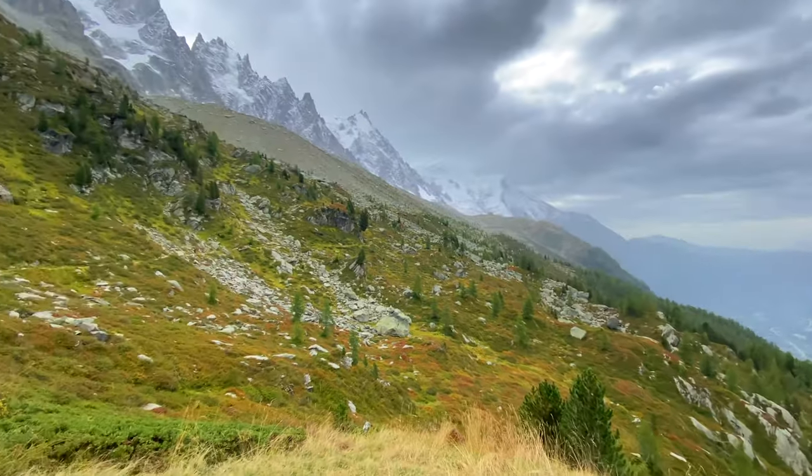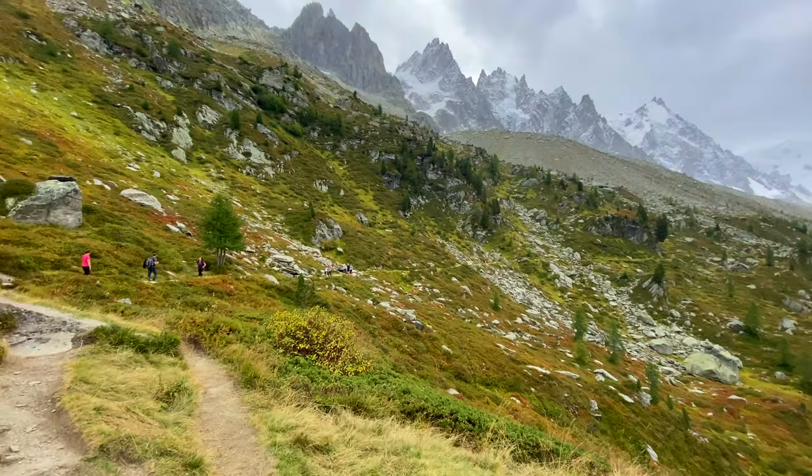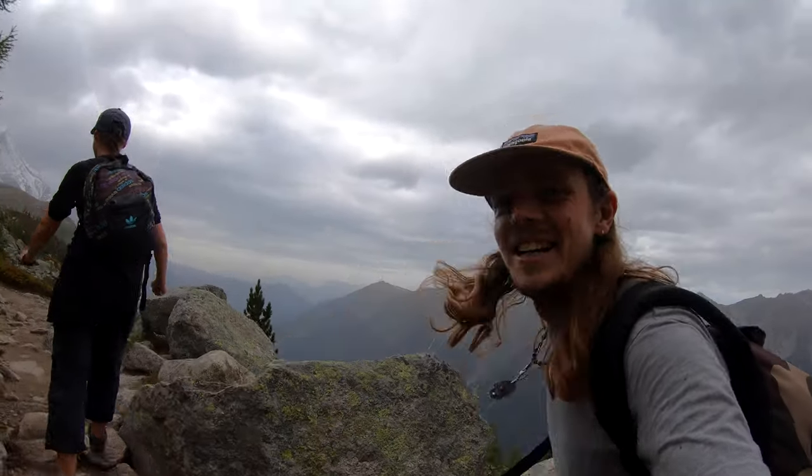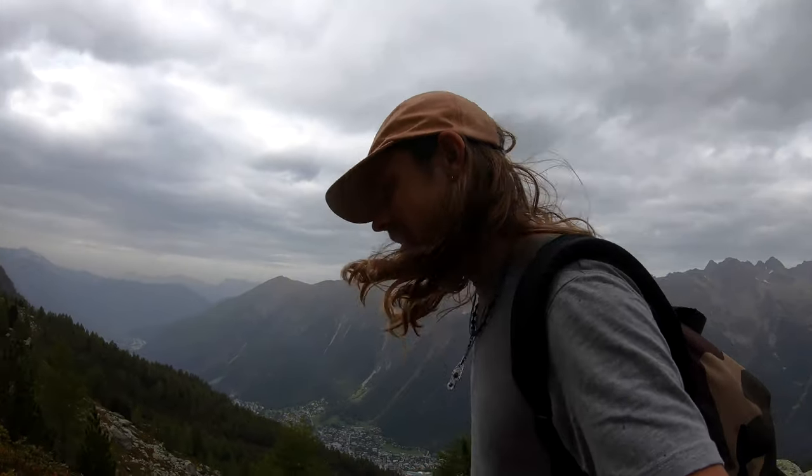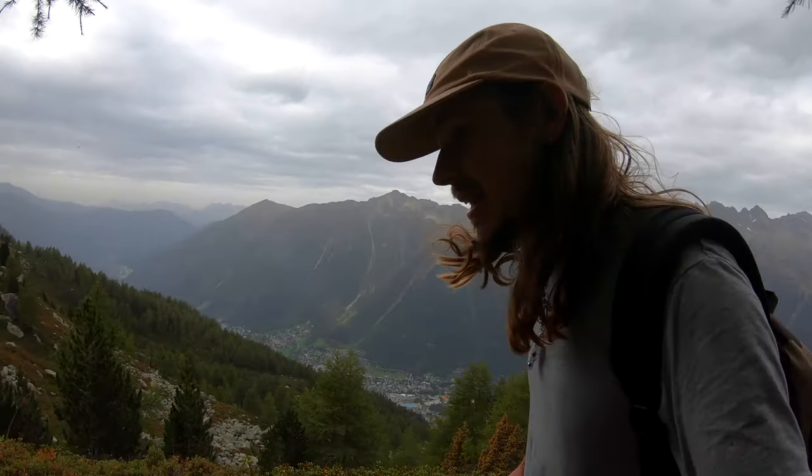The Grand Balcon Nord! Okay, we're doing pretty good. And now we're trying a bit of trail running as well. We're about halfway and it's only taken us about 45 minutes.